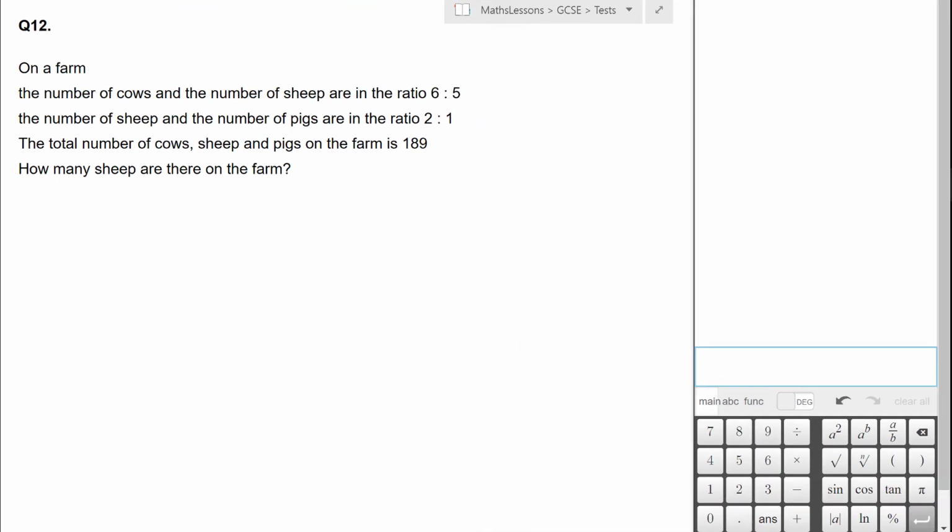Right, we're on a farm. Number of cows to number of sheep in ratio 6 to 5. Number of sheep to number of pigs in ratio 2 to 1. So this is quite a tricky question here. We've got cows to sheep and sheep to pigs. So cows to sheep and sheep to pigs is our ratio.